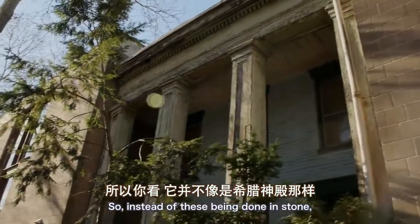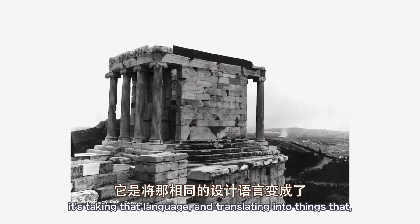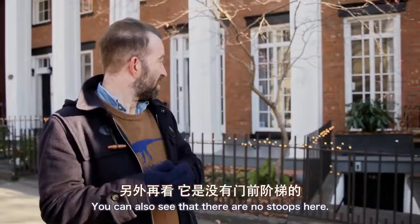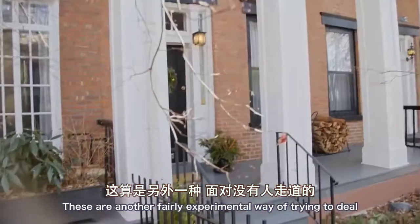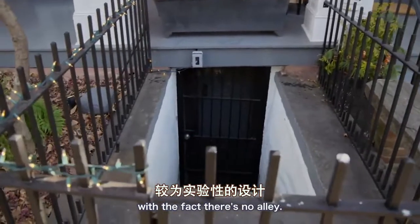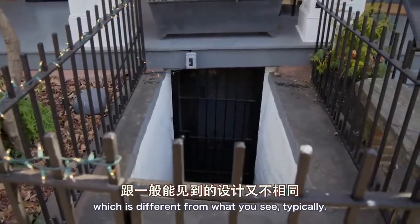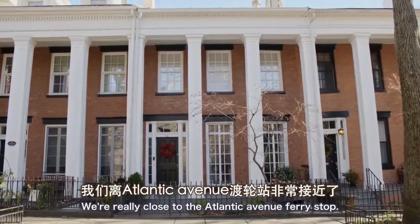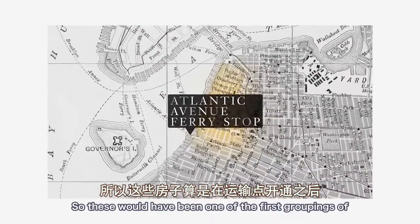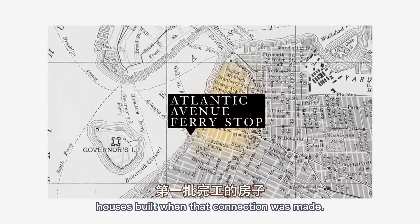So instead of these being done in stone as if it was a Greek temple, it's taking that language and translating it into things that a carpenter could make. You can also see that there are no stoops here. These are another fairly experimental way of trying to deal with the fact that there's no alley. There's a bit of an areaway, which is different from what you see typically. We're really close to the Atlantic Avenue ferry stop, so these would have been one of the first groupings of houses built when that connection was made.